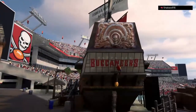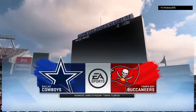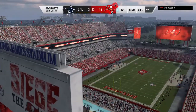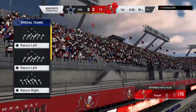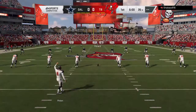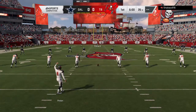The NFL is on EA Sports, and we're at Raymond James Stadium in Tampa, Florida. Just a short time ago, the Buccaneers emerged from their tunnel to the roar of this frenzied crowd here in the Sunshine State. And we're in the big ship, and fittingly, everyone here is ready to do battle as Tampa Bay gets ready to match up with the Dallas Cowboys.